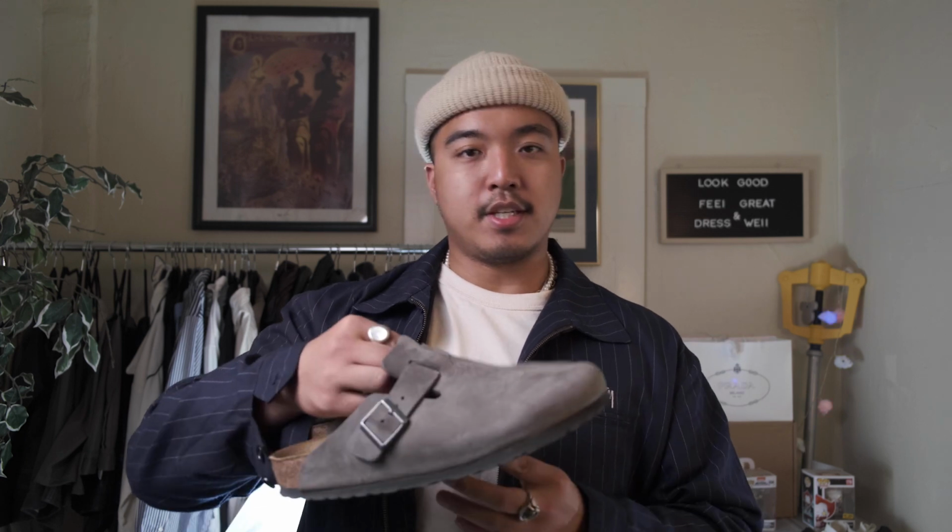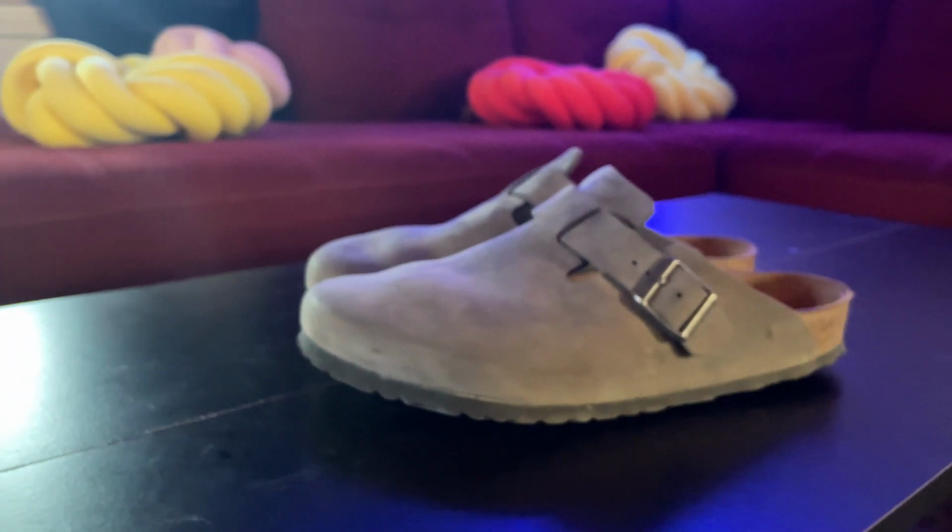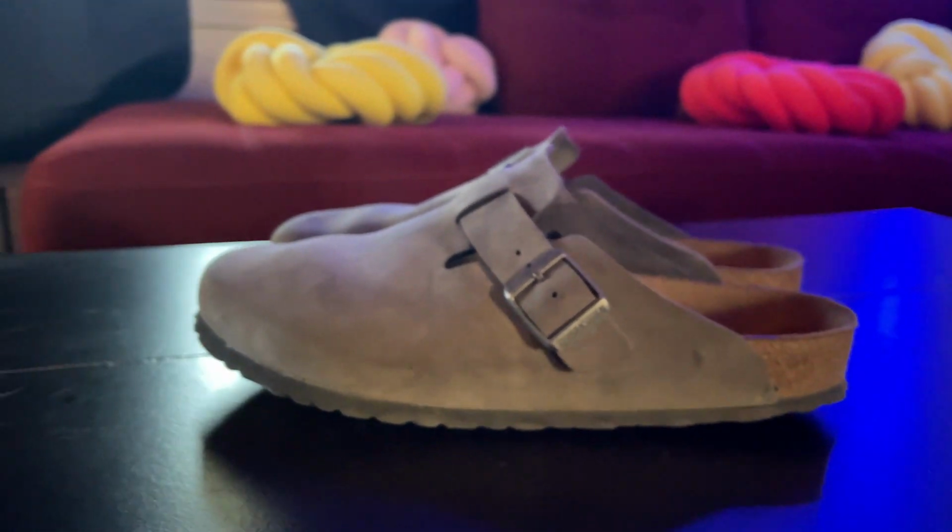And if you haven't seen my previous video on my March favorites or March pickups, these were definitely featured in there. As you can see, it comes in an oiled leather in an iron colorway. It's extremely convenient, cozy boy vibes, and the fact that BIRKENSTOCK has, in my opinion, the best insoles that you can possibly ask for in footwear. All in all, it's mad comfortable.